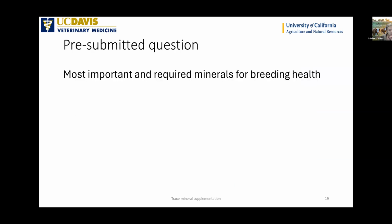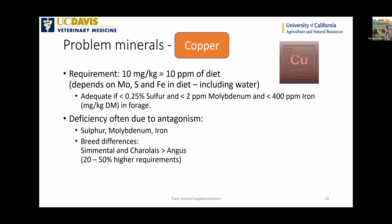All right, so another pre-submitted question was, what are the most important and required minerals for breeding health? So I would say it's copper, selenium, and zinc for bulls, and manganese. Manganese, we already said we're not really that concerned about, but now let's talk about copper. So the requirement is 10 milligrams per kilogram of the entire diet.